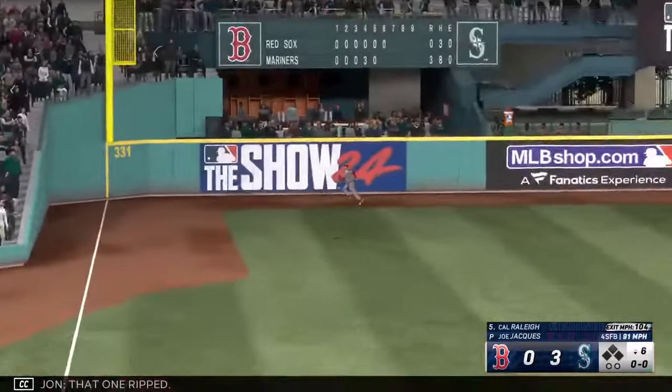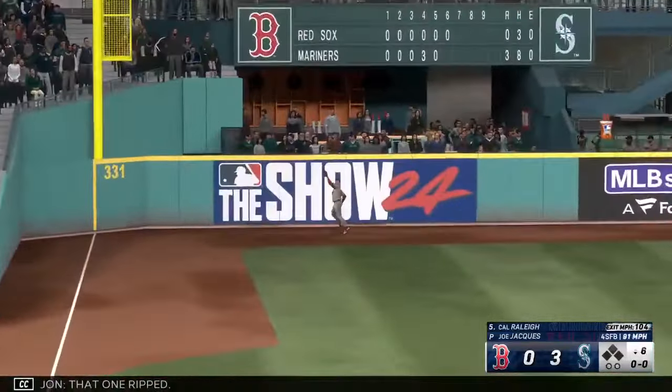That one ripped. And it's caught just in front of the wall. Man, Boog, I love watching an outfielder take on the wall to make that play. And it's a lot easier to watch from up here because that can be painful in the end. You know the wall's coming up on you quickly, so you have to maintain concentration and be able to make that catch and hold onto it after contact.